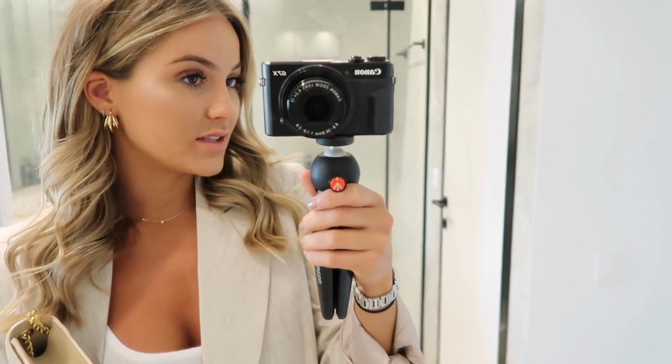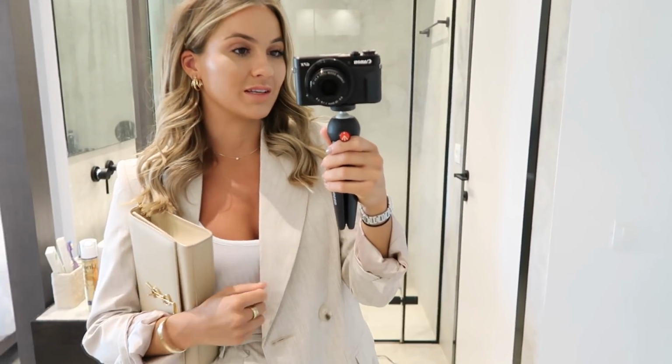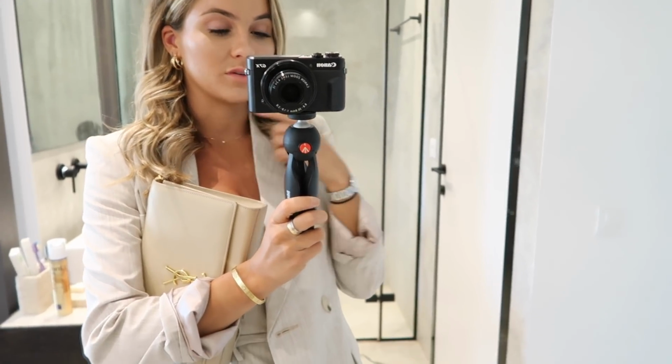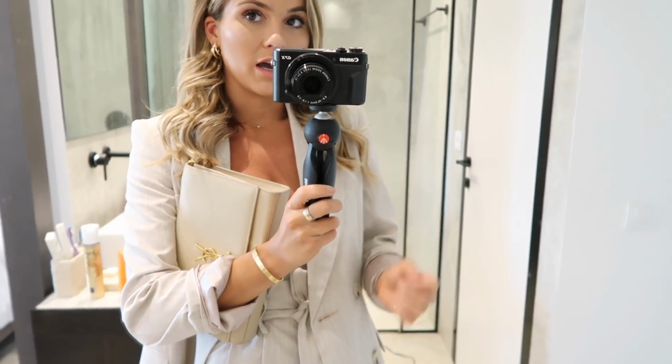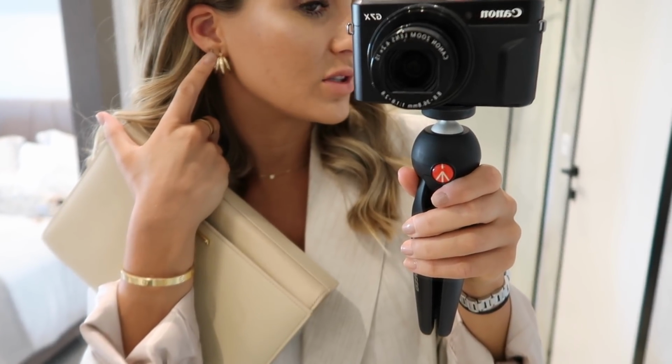Earrings, I have these little Mango tri-hoop ones. I have a Cartier necklace, which you guys always ask about. I will link an alternative down below because it is quite expensive, so I'll find one that is more affordable, and I'll also link this one, of course. Cartier watch, Cartier bracelet, and I also have my second earring, if you can see, is a Missoma little huggy.